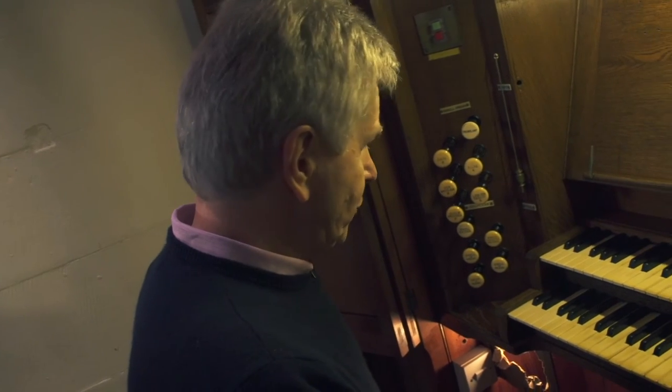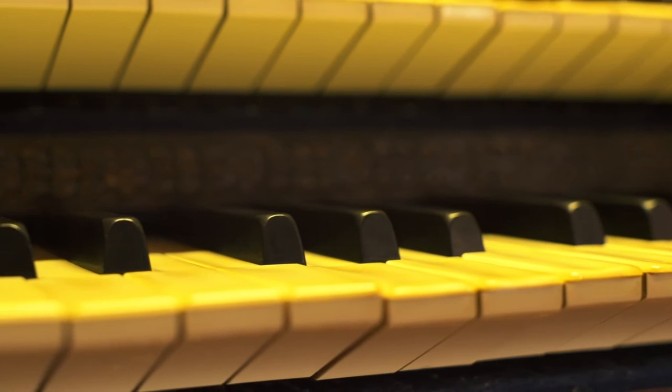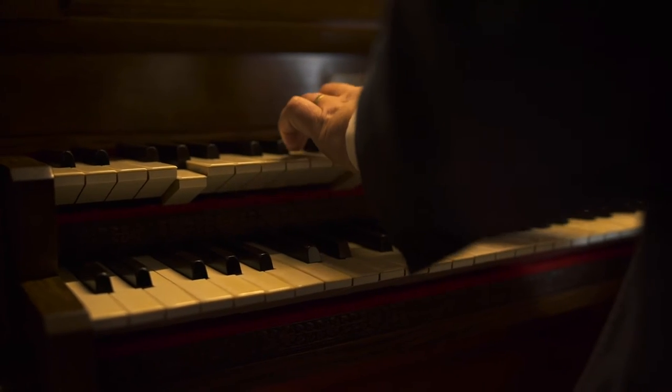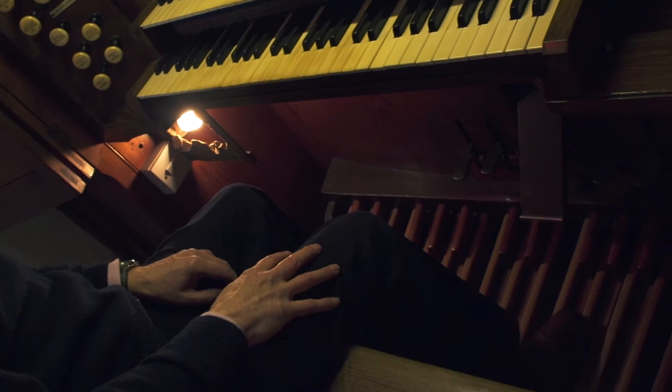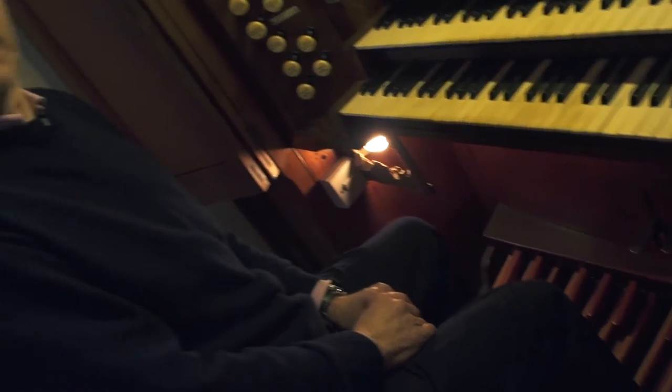It's really three organs in one. We've got the great organ here, played by this keyboard or manual, and then the upper keyboard plays the swell organ. And then down at my feet, we've got the pedal organ, which you operate with your feet. If you're an organist, this must be really quite demanding, to play three instruments in one.